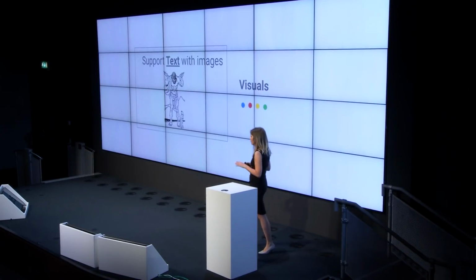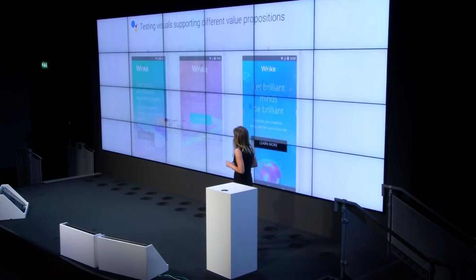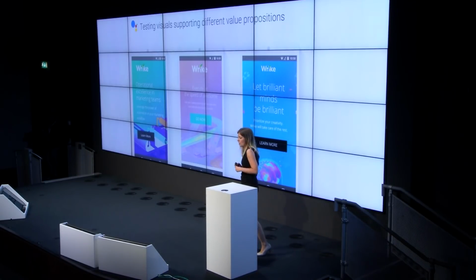Never underestimate the importance of visuals. Do always use them, no matter what industry you operate in. Even if you're finance or a B2B service, this is something which is very important to support your value proposition. In this example, the RIKE team tested different landings, and they are a project management software, and this is a desktop product that they have, so the goal of landing pages on mobile for them is purely lead generation.